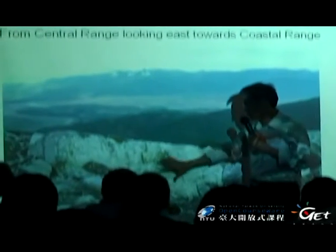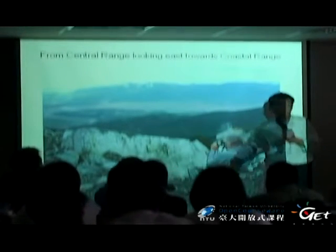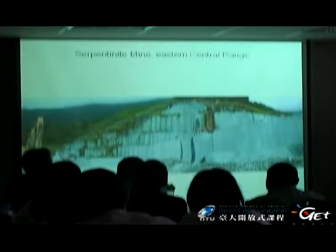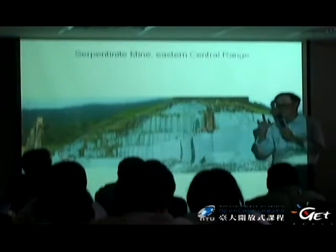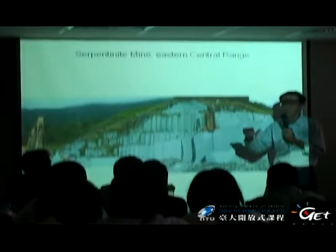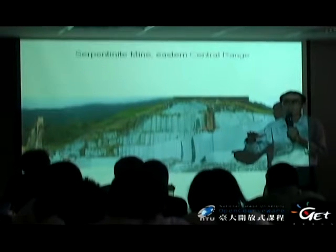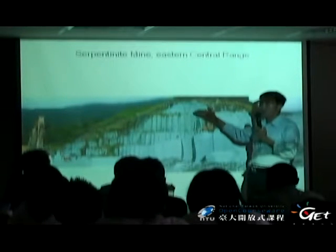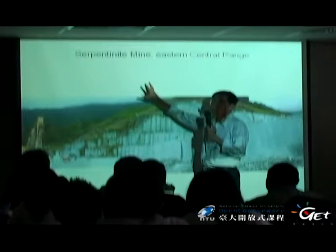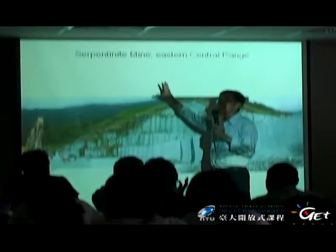Yeah, I just said that there is a lot of metamorphic rock in the central range. One of them is serpentinite. What is serpentinite? Serpentinite actually is a kind of ultramafic rock. Its composition is lowest in the crust. That means beneath the crust, in the mantle, all the composition is serpentinitic.